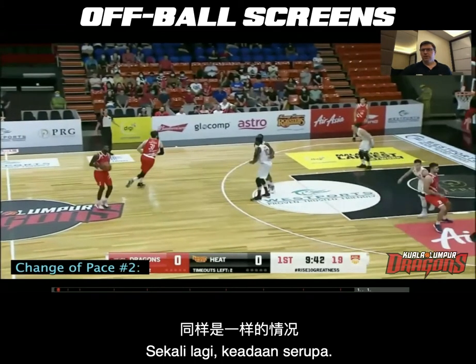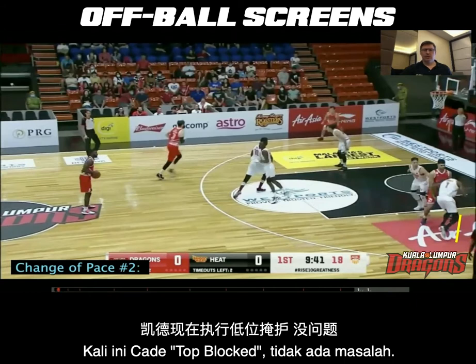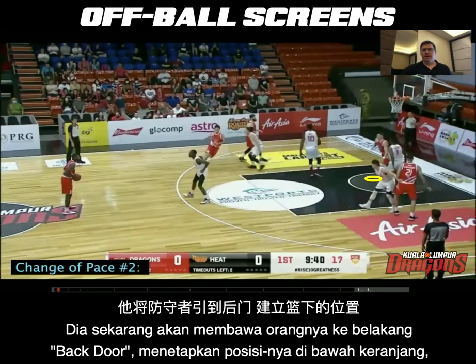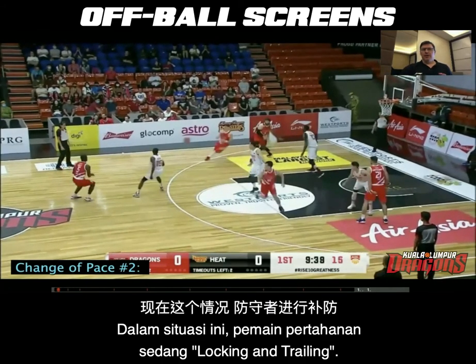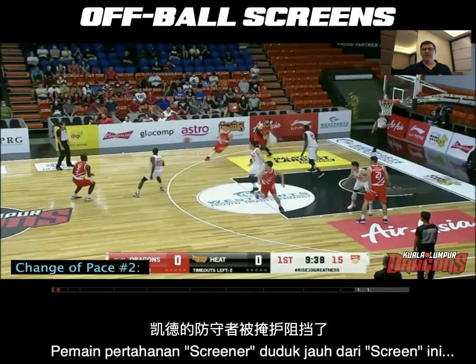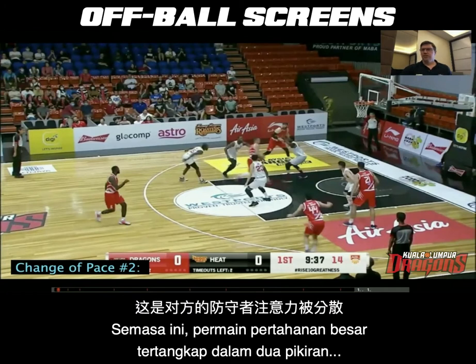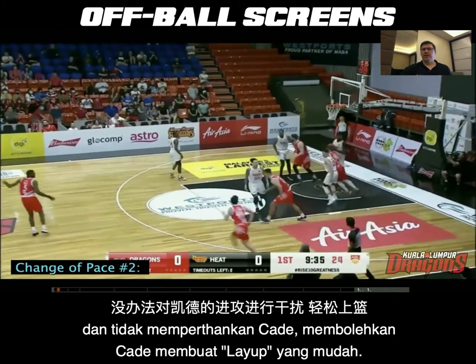Again, similar situation. We set a down screen here in the bottom right-hand corner. This time Cade's top blocked, no problem. He'll now take his man back door, establish that position underneath the basket, hesitate, try and create some doubt, and then sprint again off the screen. In this situation here, the defender is locking and trailing, which gives Cade the opportunity to turn the corner. The screener's defender is sitting deep off the screen, enabling Cade to penetrate into the keyway where we create this 2-on-1 advantage. In this instance, the big defender is left in two minds and doesn't commit to the shot, which allows Cade the easy layup.